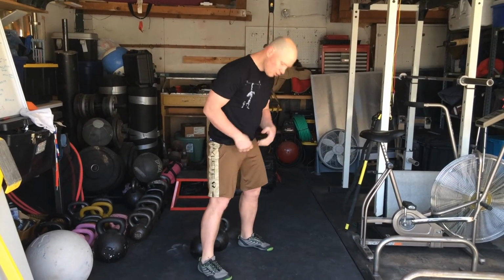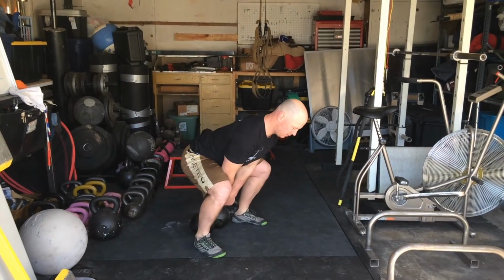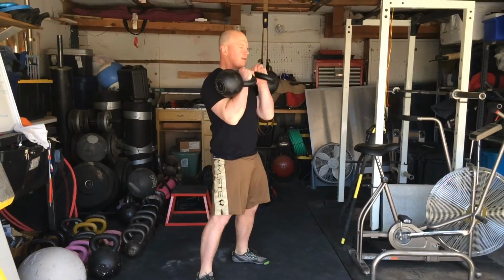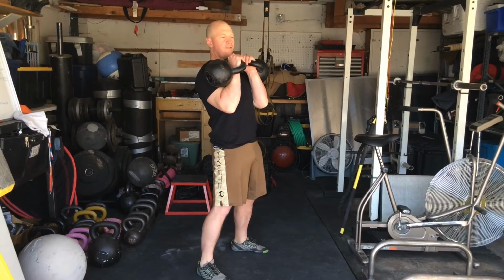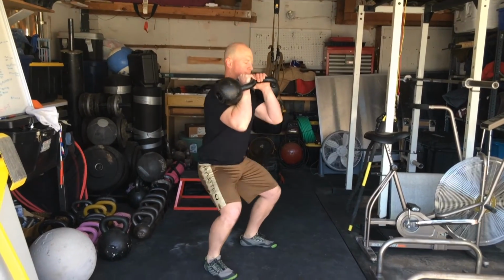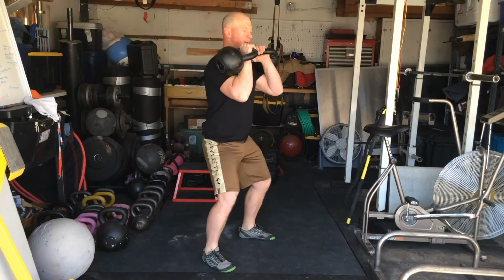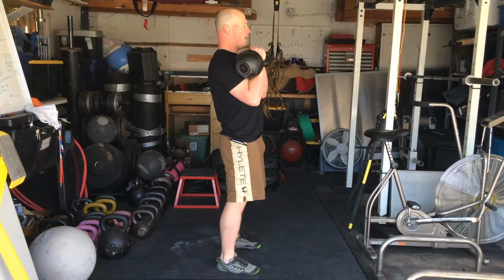So what we're going to do is an ascending, descending lat. Real simply put, getting this awesome dead stock clean position here. I'm just going to do a couple, but you're going to do 10 double kettlebell front squats, whatever load is right for you, your client, whatever. So let's pretend I've done my 10, and then I'm going to lock in and hold.